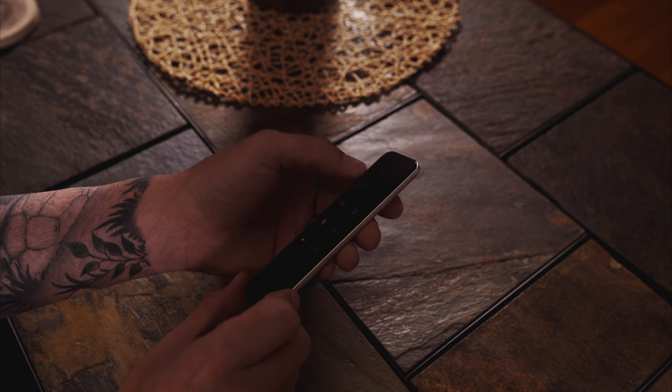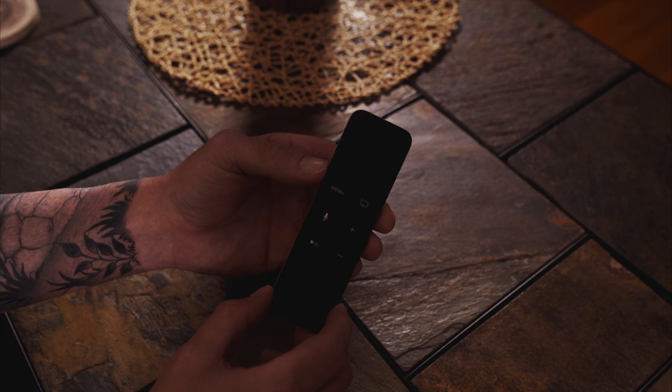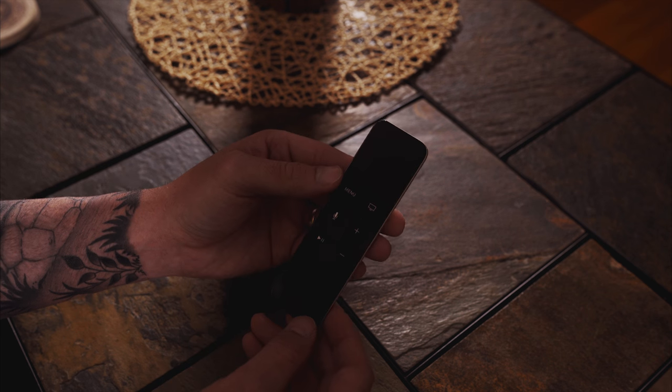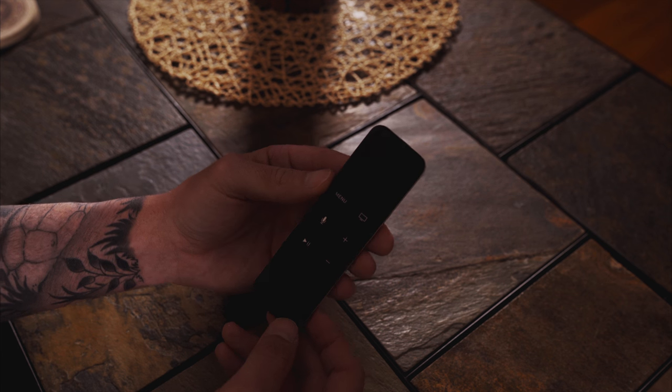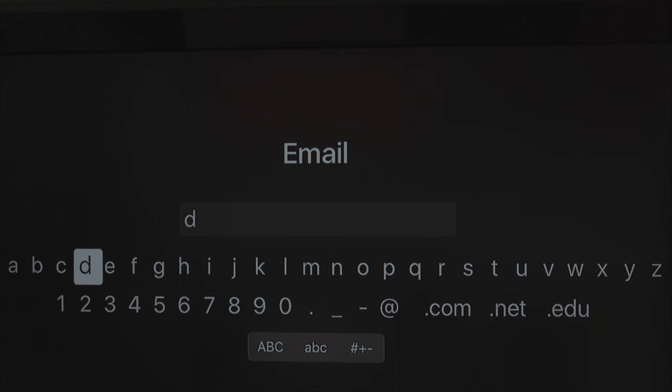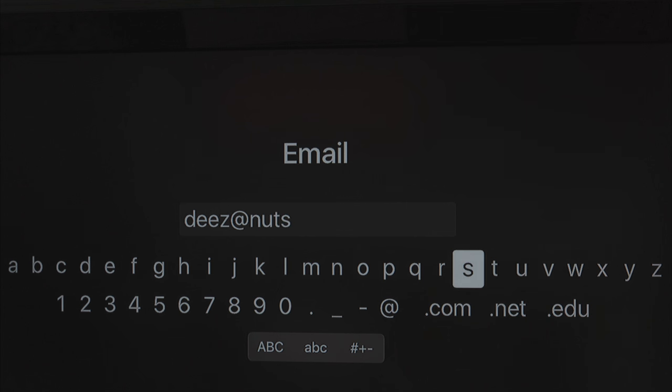It also has a dedicated home button that you can double press to pull up your app switcher, or double pressing the menu button will actually turn on your screensaver, and holding down the play or pause button will put it to sleep. And one more thing, it will now completely control your TV in terms of power and volume, which is awesome. Using the trackpad makes typing on the Apple remote so much better and so much faster. Thank you, Apple. Seriously, thank you for saving me hours off my life when inputting text with this damn remote.